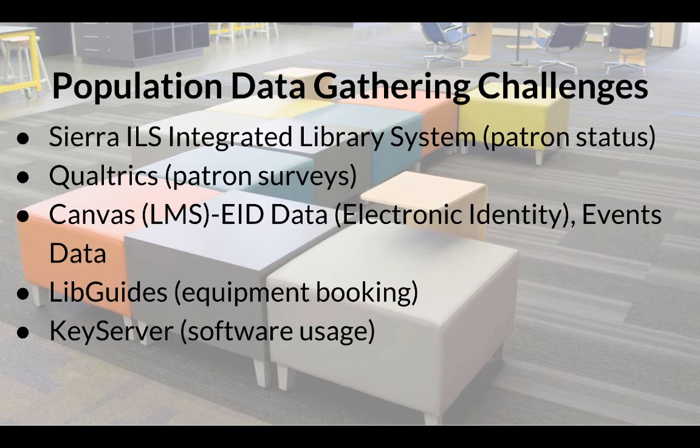Qualtrics. I've mentioned that we use Qualtrics as the platform or the tool for delivering patron surveys. It's a wonderful tool for aggregating data and reporting. Qualtrics is also used for us to fulfill an environmental health and safety reporting requirement. So every time a patron gets certified to use a piece of equipment, EHS requires that that patron sign a waiver that essentially says that they have been presented with safety information appropriate to using that piece of equipment.